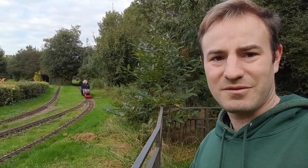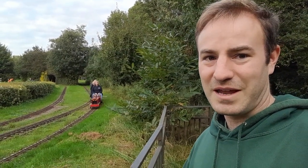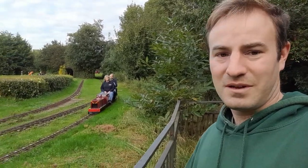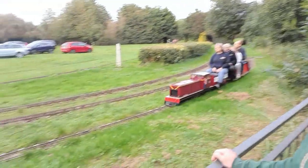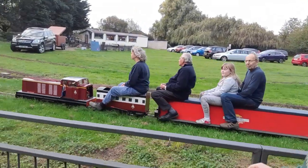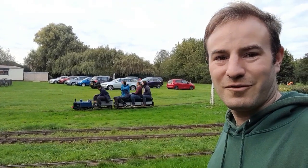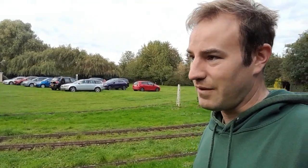So it's just coming into the station now, and then when this train finishes its journey, it'll be the end of my visit. I'm going to go home. As I said, I've had a great time. Let's watch this go past. Another little steam loco, quite like that as well. So yeah, I've had a great time here.